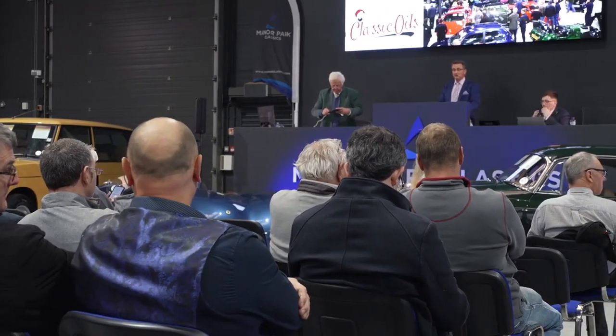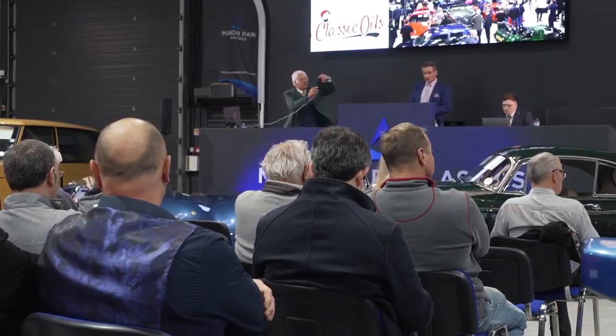When you're bidding, don't forget the fees. If the hammer price was 10,000, and for here I think it's 10% plus VAT, so that's going to be 12.5%. Your real money's actually going to be £11,250 if my maths was correct.